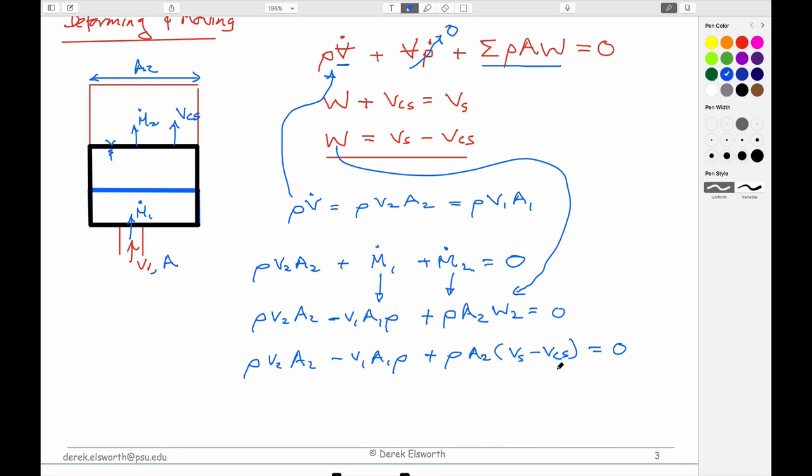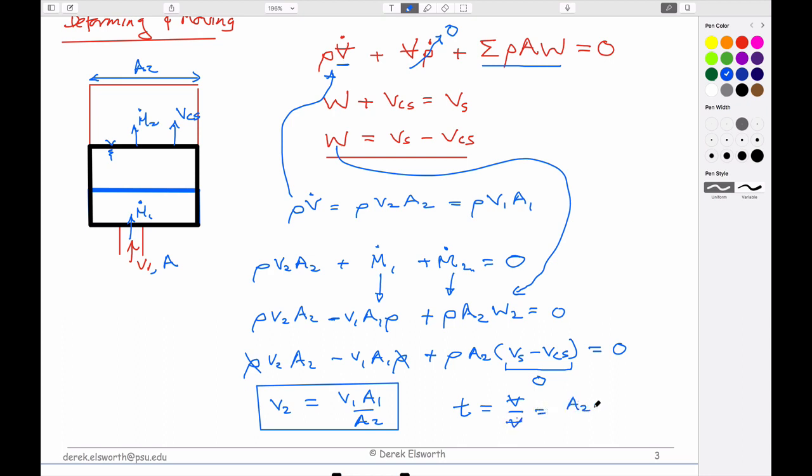And so we want this velocity of the control surface to be going up at exactly the same rate as we see this tide rising. And so by definition, I suppose, if we attach it to the top of this thing, this will be zero. And we're just left with this other statement here. Actually, it turns out that V2 is equal to V1 A1 over A2, which actually does work out much more easily than the other one. And so for this moving control surface, if you want to calculate the time taken to fill it up, it's volume divided by volume rate, which is equal to A2 H divided by V2 A2. And you should be able to use this term in here, just as we did before.